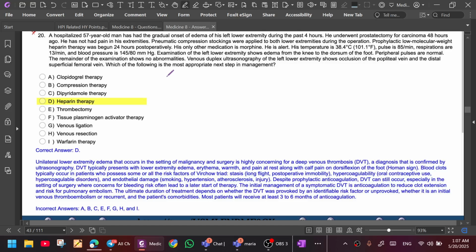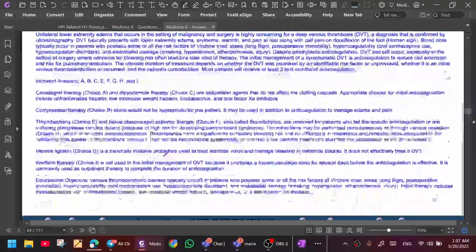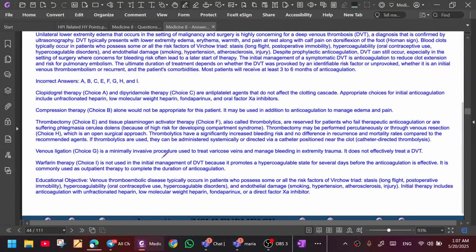And it is not E or F because, let me see, what is it? It's not thrombectomy and TPA. Thrombolytics are reserved for patients who failed therapeutic anticoagulation or are suffering phlegmasia cerulea dolens. What the hell does that mean? Because of high risk of developing compartment syndrome.